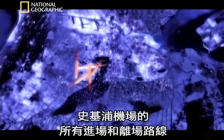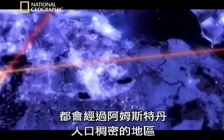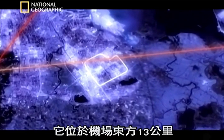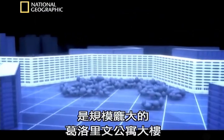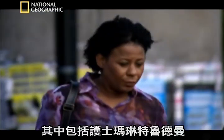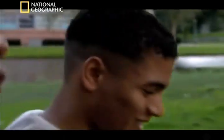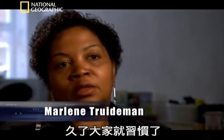All the flight paths in and out of Schiphol pass over densely populated areas of Amsterdam. Under one of them lies the Belmer suburb, 13 kilometers to the east. At its heart, the sprawling Groeneveen apartment block. It's home to almost 2,000 people. Among them, Marlene Treidemann, a nurse, and Guillermo, her son. Every day planes would come over. You got used to that after a while.